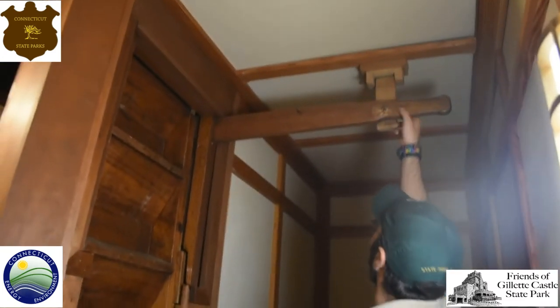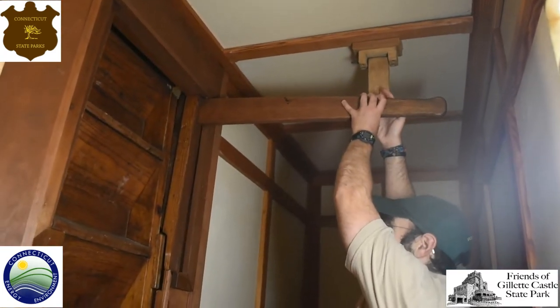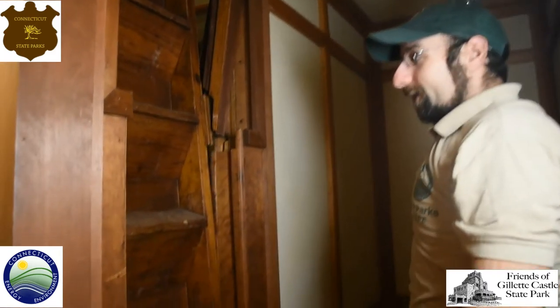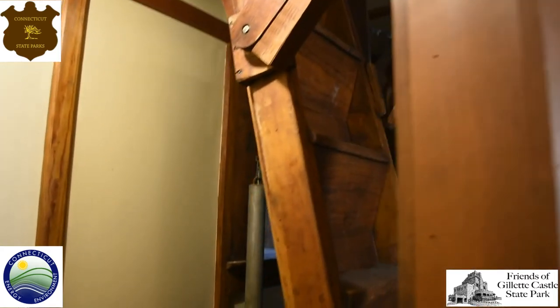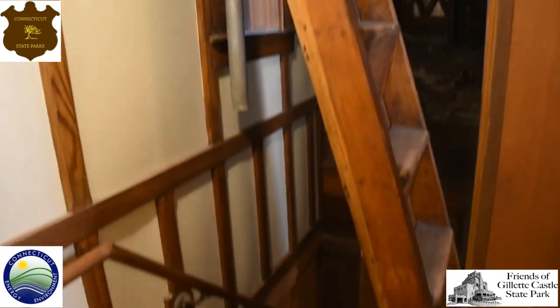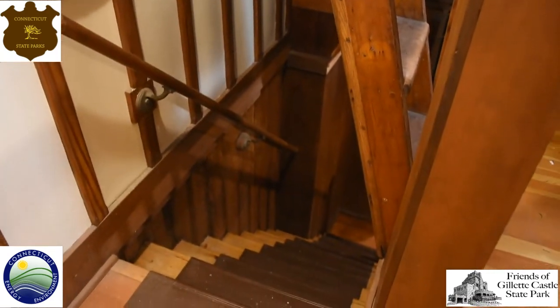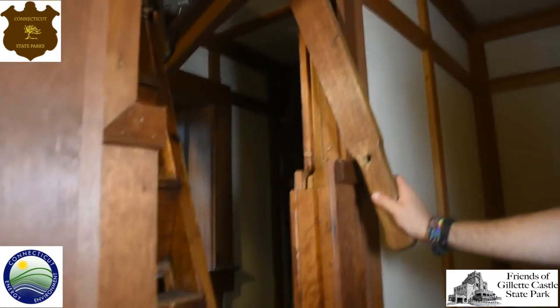So I'm going to unlock the lever, and then I can push down on it. That allows the stairs to come down. Now there's a counterweight on the other side of this that helps to get the stairs to come down. And as I push on this lever, not only do the steps come down, but they also, as you can see, open a hatch up into that room.